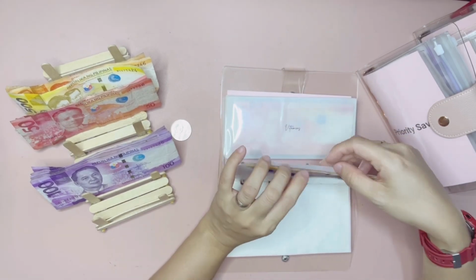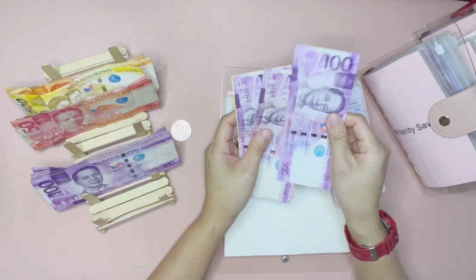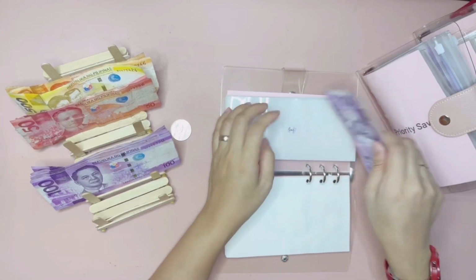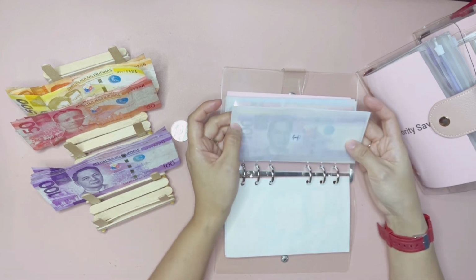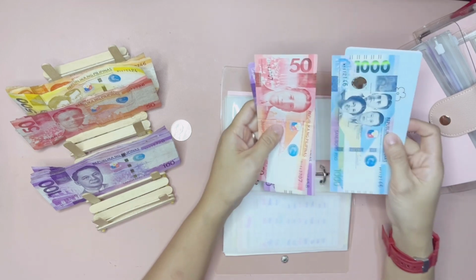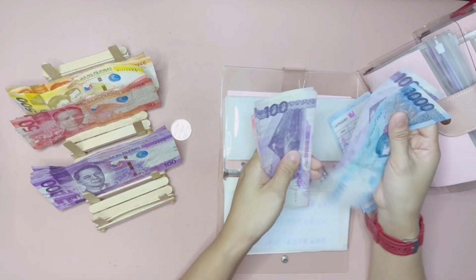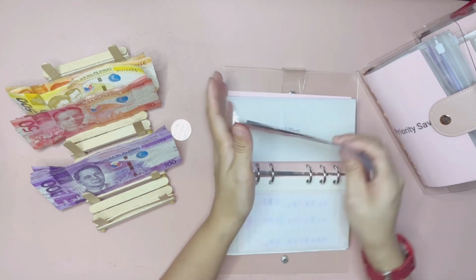Okay, so for our revolving fund, the first one that we have is gas, and gas will get 100 pesos. So now we have 500, 600, 700, 800 pesos in gas. So gas is our LPG or home gas or cooking gas. So gas is done. Next up is vitamins, which will also get 100 pesos. So now we have 100, 200, 300, 400, 550 pesos in vitamins.